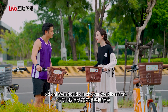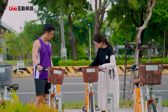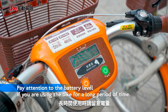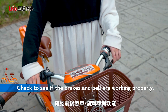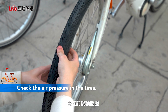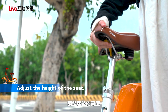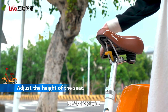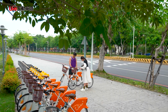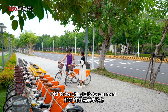Hold on, we should check over the bikes first. That's very cautious of you. What should we be checking for? Let me show you. Pay attention to the battery level if you are using the bike for a long period of time. Check to see if the brakes and bell are working properly. Check the air pressure in the tires. Make sure the front and back lights light up automatically and stay on. Adjust the height of the seat. A seat that's been turned around indicates that the bike needs fixing. Do not use it. Okay, done. There are no problems with my bike. Mine either. Let's go. Okay, to the Chiayi city government.